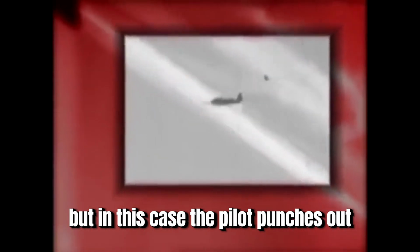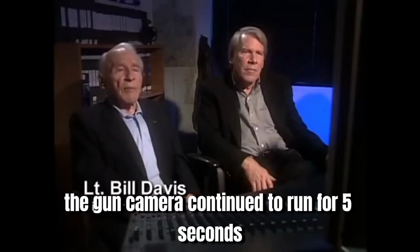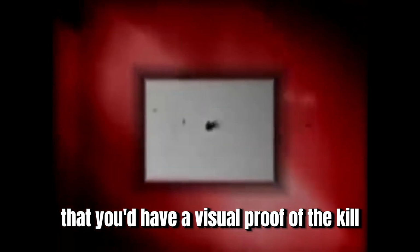But in this case, the pilot punches out. There goes the pilot out. No chute yet. It doesn't mean it won't happen. Usually the chute's pretty fast. The gun camera continued to run for 5 seconds after you stopped firing to try to get a plane that you really had hit and hadn't blown up yet, so that you'd have visual proof of the kill.